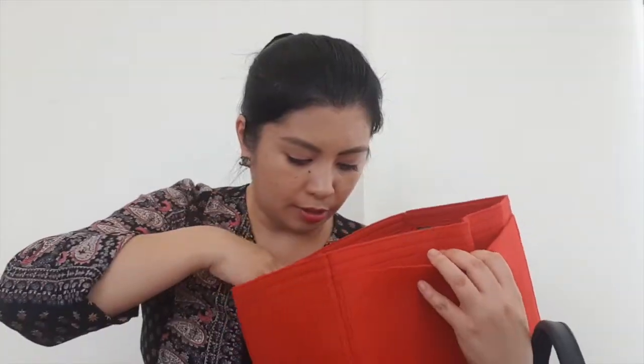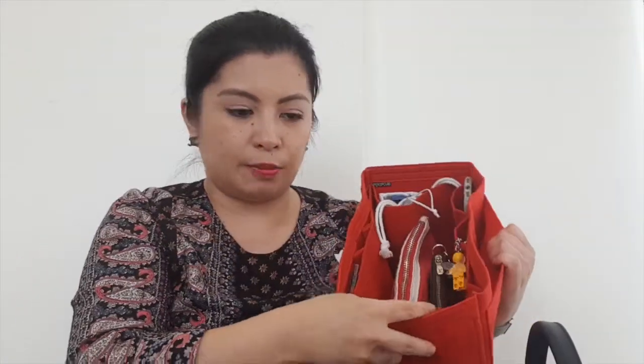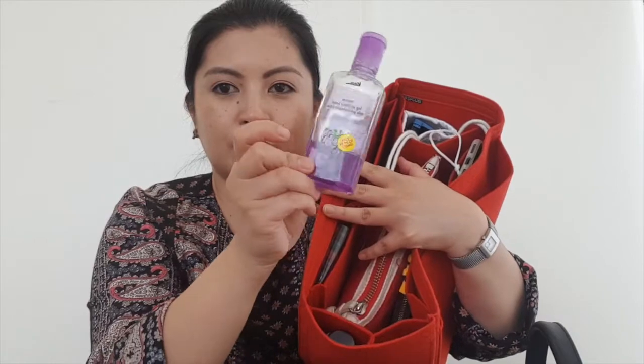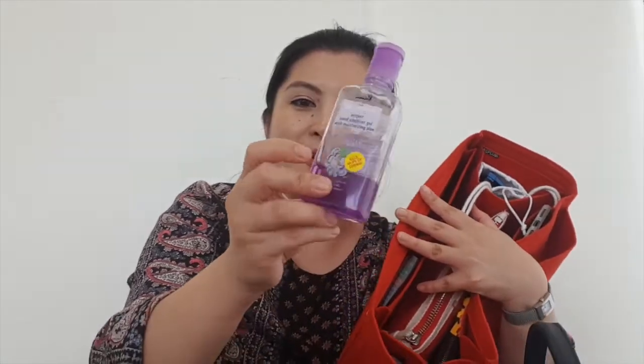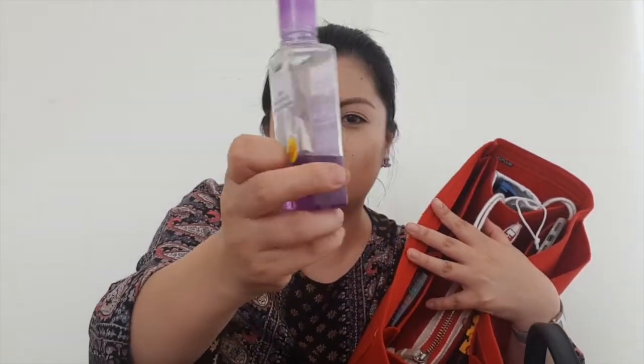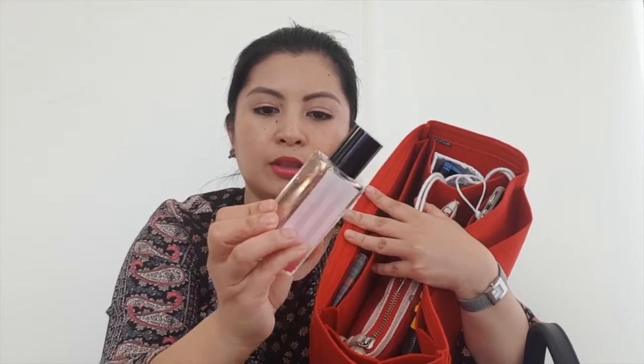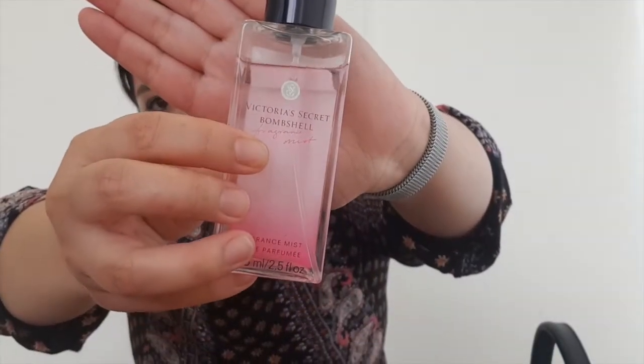The next one that I have here in this particular compartment is my hand sanitizer, which is already used, but it's almost gone. This is from Bench. The next one is my cologne right now. I'm using this Victoria's Secret Bombshell Mist, just to spray myself and freshen up.